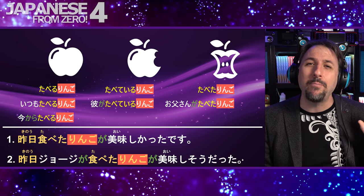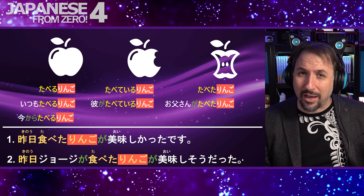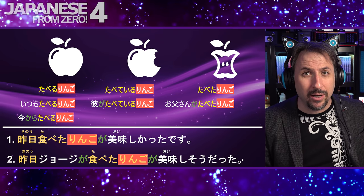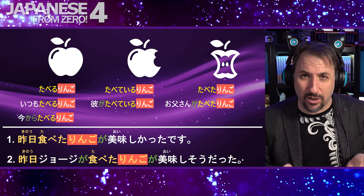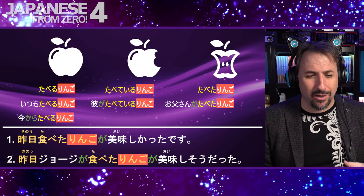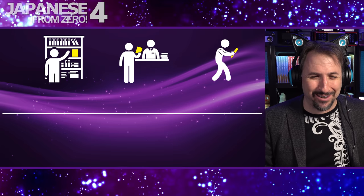All right, the main point being that if we're going to talk about the apple that George ate, no matter what we're going to say about it, it has to be done directly modifying. All right, let's go through another set of examples, and I'll try to keep the chitter chatter down. All right, so now I think you know what's going to happen.